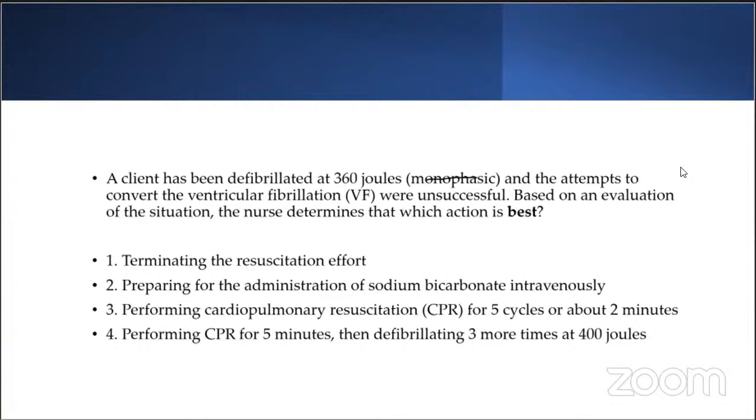So a client has been defibrillated at 360 joules and the attempts to convert the VF were unsuccessful. As regards ventricular fibrillation, here's how I start my ACLS classes. I ask people, we use the ECG for what? And they tell me, we use ECG to record electrical activities in the heart. So if there's electrical activity ongoing in the heart, the ECG is going to start drawing for us on the graph paper. We're not going to go into the origins of the P wave, QRS complex, and T wave; maybe we'll do that on the core content course. But ask yourself, if the ECG is supposed to record electrical activity and there's no electrical activity, what kind of graph is it going to draw? It's not going to draw anything. It's just going to remain on the isoelectric line because it's not detecting any electrical activity.